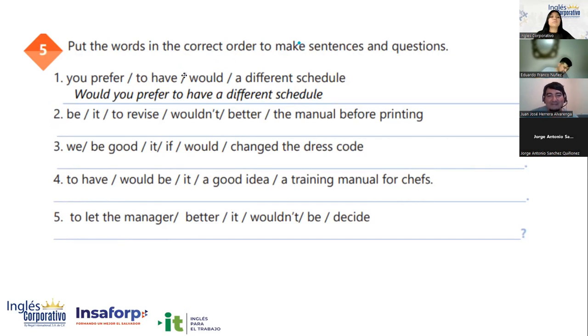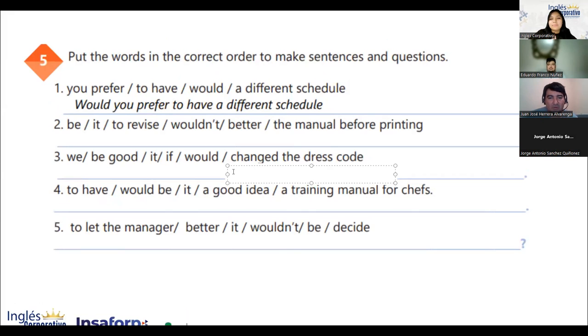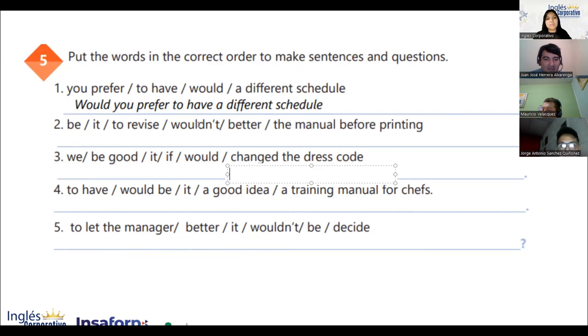Well, I think some of you posted this one on the chat. Yes, but I think it's a question. Ah, yes, I saw the signal. Wouldn't it be better to revise the manual before printing? Okay, yes, very good.